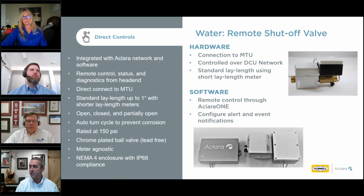We've also instantiated a remote shutoff valve. This is intended to be at the meter. This is, again, controllable over the Aclara network. Within a couple minutes, you can turn a resident's water on or off with the push of a button. It is connected to an MTU. If you use a short lay length meter, you can still fit it in the standard 7.5-inch lay length, so you don't have to replumb.